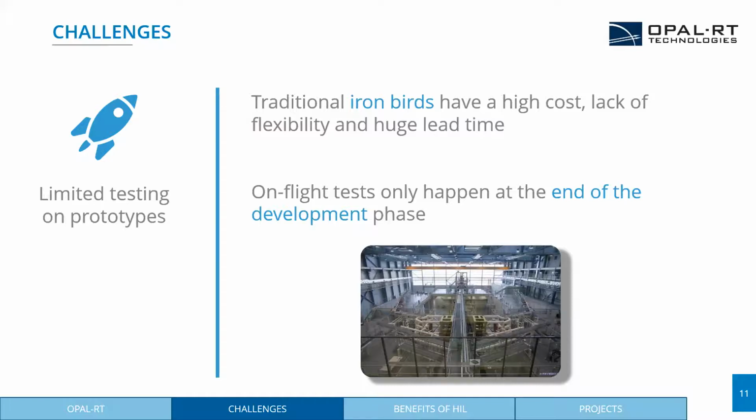If we rely only on this kind of testing system, well, we would need to wait a lot to have them available. But we want to start testing stuff as early as possible, because the earlier the better.